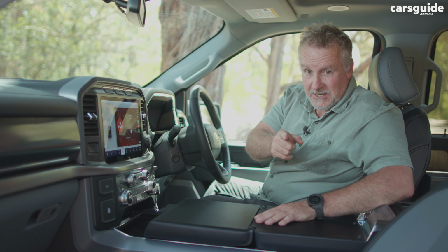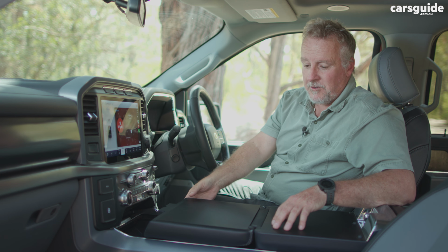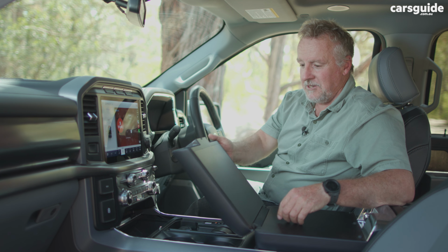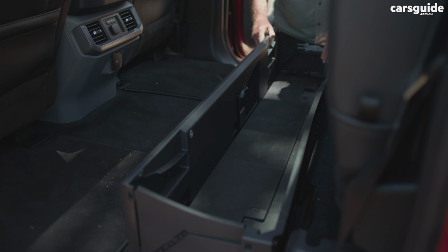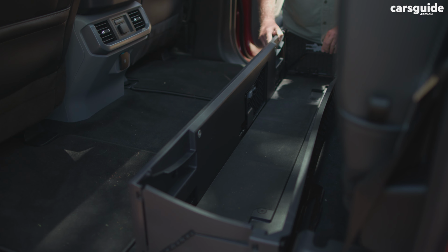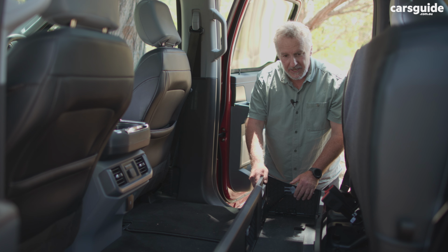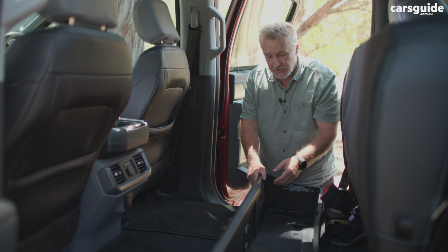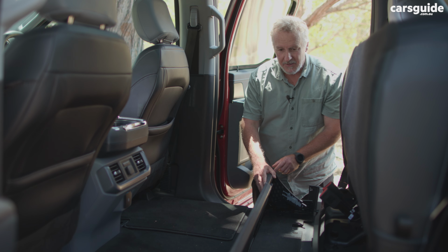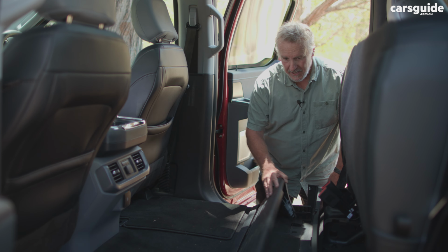In the back seat though, there is something else that I want to point out that is another handy addition. And that neat little feature is this under-seat storage. Once you have the seats folded up and out of the way, you can access this, and it's just another handy little storage space in the vehicle that helps further boost its day-to-day practicality, and I don't mind that.